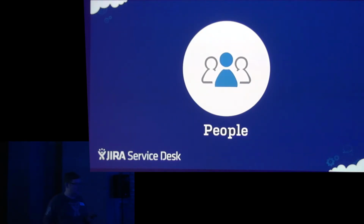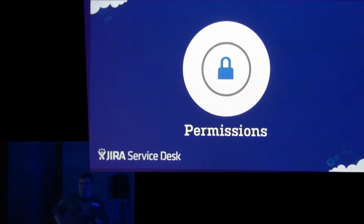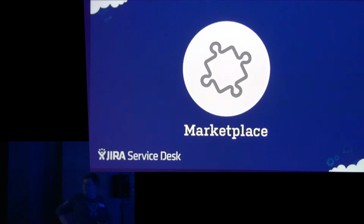You also have access to your JIRA user base, obviously. So for example, if you are integrated with LDAP, you have access to that from within Service Desk. If you're using your JIRA instance as your Confluence user base, all of your Confluence users are already in there. You also have fine-grained control over who can do what, just as you would in any JIRA project. And finally, you have access to the Atlassian marketplace, where you can get hundreds of plugins. Many plugins from the marketplace to extend the way that JIRA works.